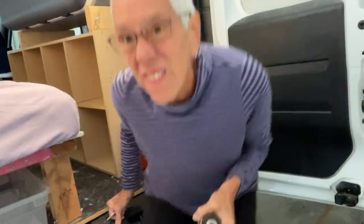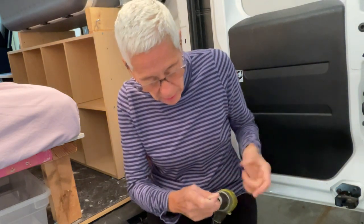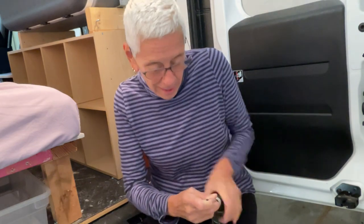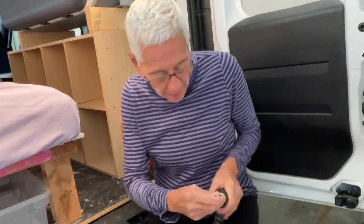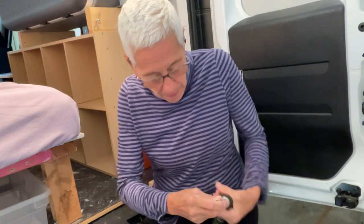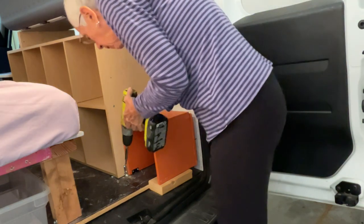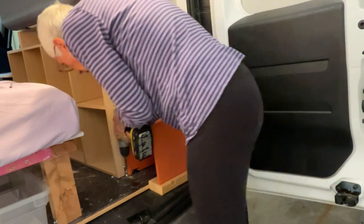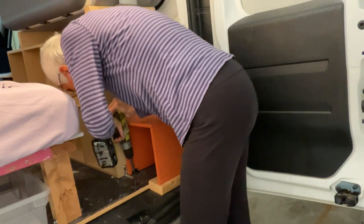So now I have to deal with everything that's bolted to the floor. That includes the bed, it includes this Berkey thing. Everything is L bracketed to the floor. So I need to back all those screws out. There we go. So let's start right here. There's one. And two. Great.